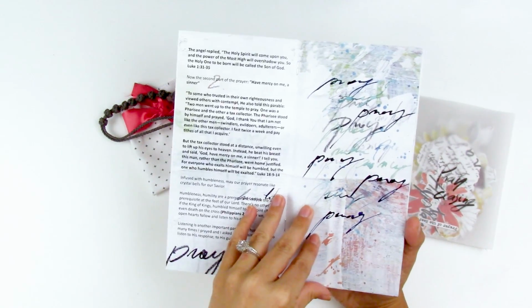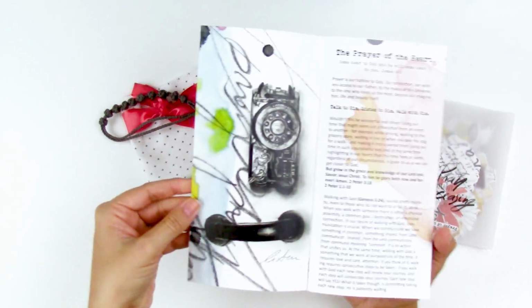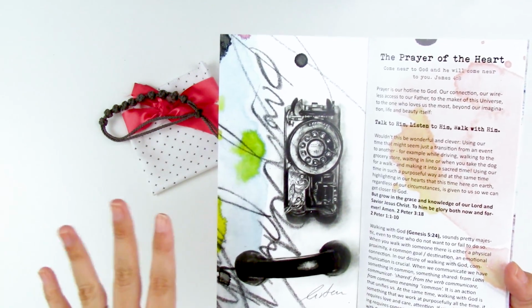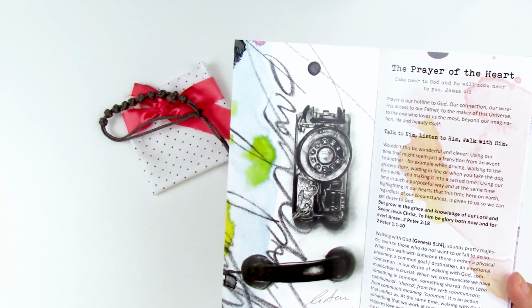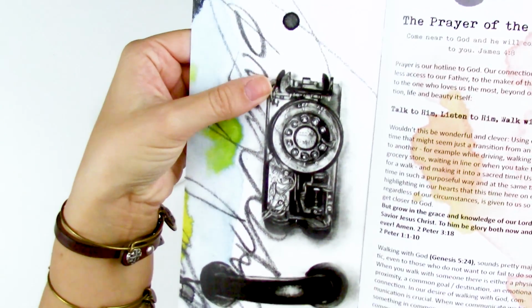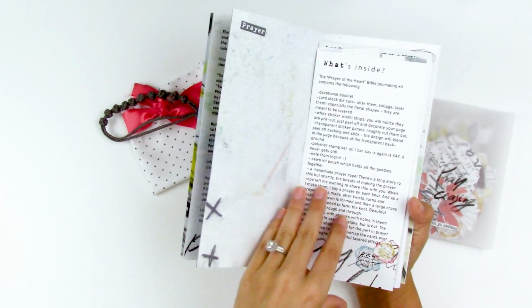And again, I want to reiterate, she creates all this artwork, you guys. This is a charcoal drawing of a phone, and when you watch her IGTV video, she goes into detail about where this came from and kind of where she saw this at. I mean, her artistic skills just blow you out of the water.